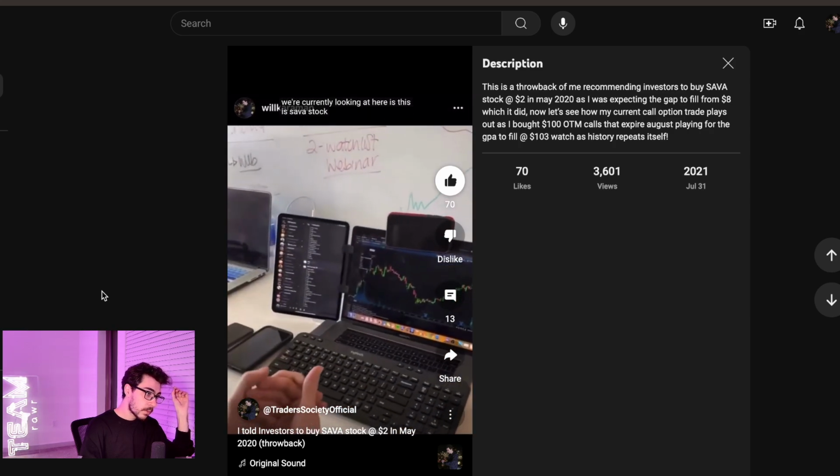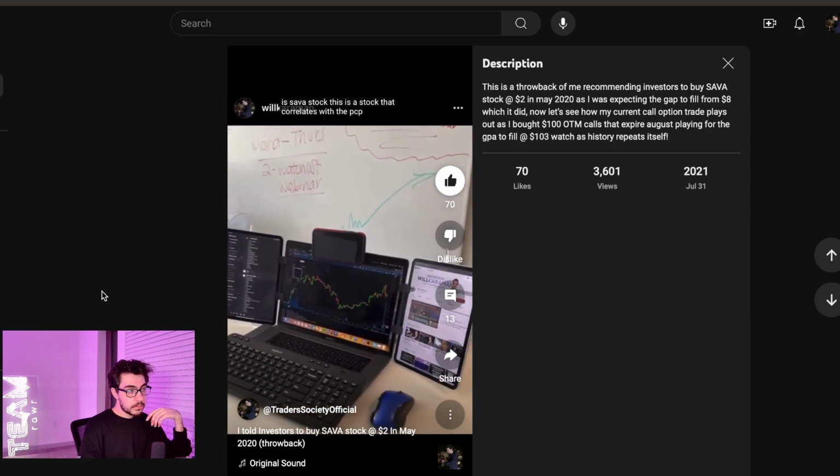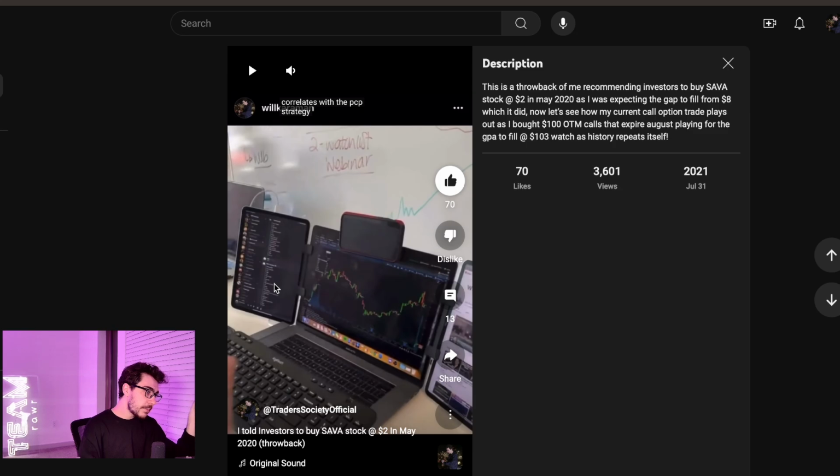This is Sava stock. This is a stock that correlates with the PCP strategy. So the PCP, that's the previous closing price, and we're looking for confirmations at reversals at these gaps. So you can call it a gap close reversal. You can call it the PCP strategy. You can call it the PCP reversal strategy. You can call it the gap fill reversal strategy.